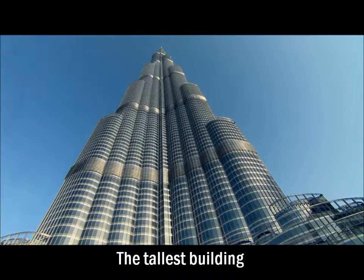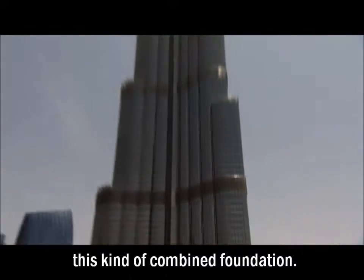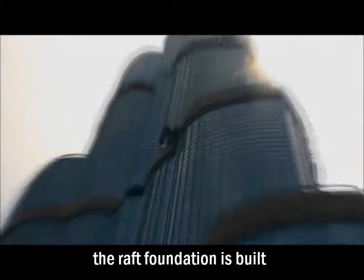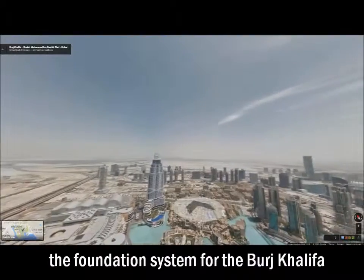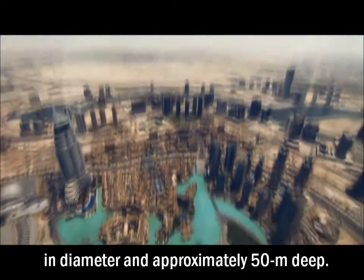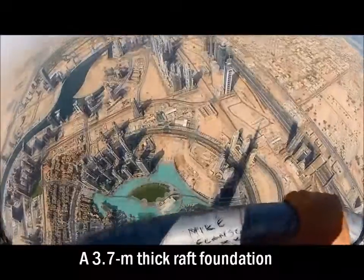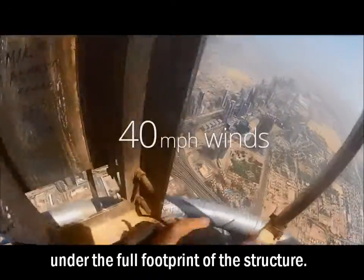The tallest building, Burj Khalifa in Dubai, is one of those using this kind of combined foundation. For this combined foundation, the raft foundation is built on top of the pile foundation. Precisely, the foundation system for Burj Khalifa is comprised of 192 bored piles, 1.5 meters in diameter and approximately 50 meters deep. A 3.7 meter thick raft foundation sits on top of the piles, under the full footprint of the structure.